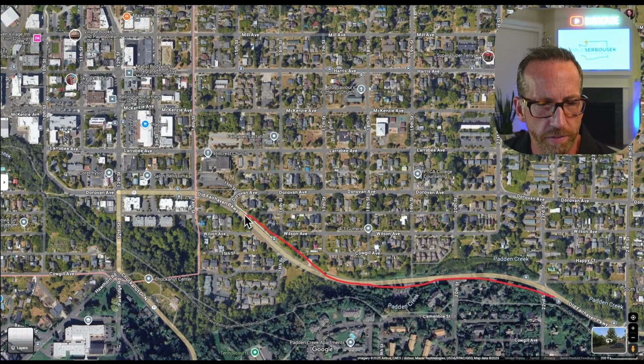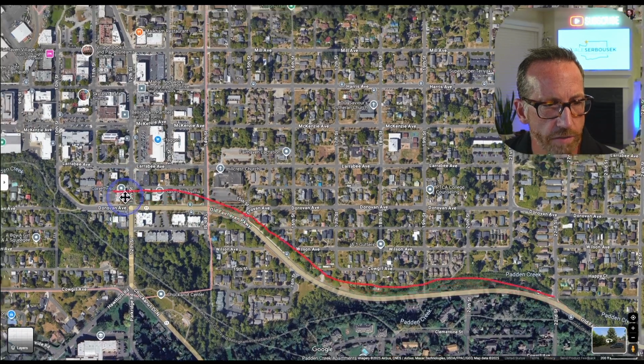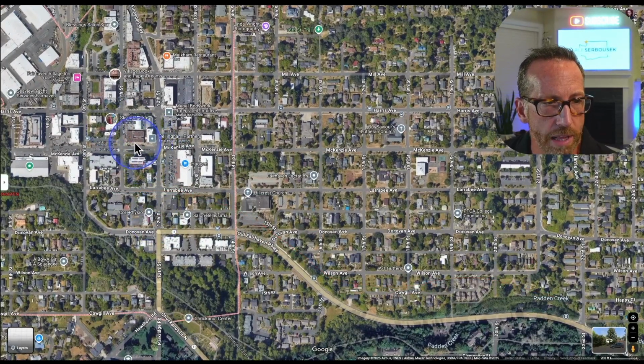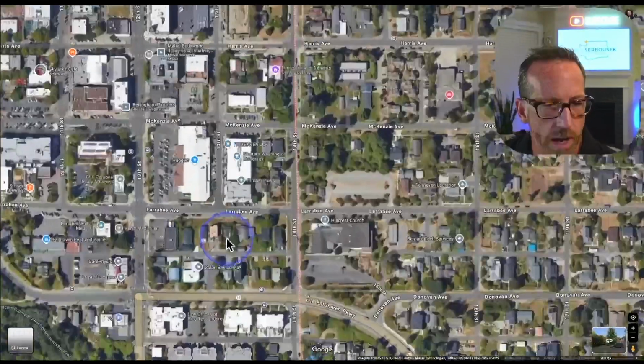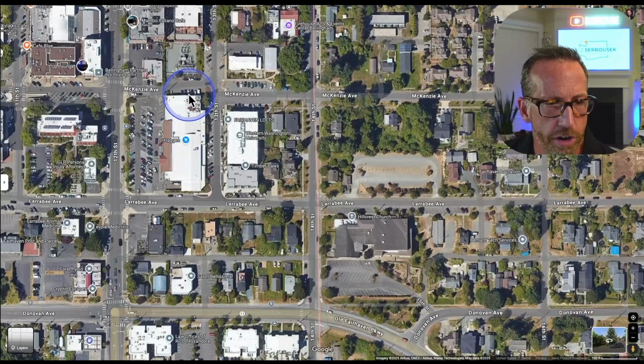A lot of people coming to Fairhaven off of I-5 will pick this up. It comes down into the downtown Fairhaven area. Now this is not downtown Bellingham, even though, like I said, this used to be downtown Fairhaven when it was its own town. Zooming back in here, one of the better known grocery stores.